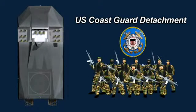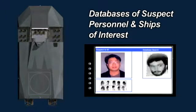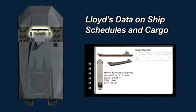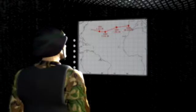The electronic keel would be loaded with databases of suspect personnel and ships of interest from the National Maritime Intelligence Center, or NMIC, in Suitland, Maryland, and the latest Lloyd's data on ship schedules and cargoes. The cargo bay would hold an 11-meter RIB for boarding parties and 4 UAVs. Stiletto would initially be guided to ships of interest by Coast Guard location estimates based on filed departure and arrival reports.